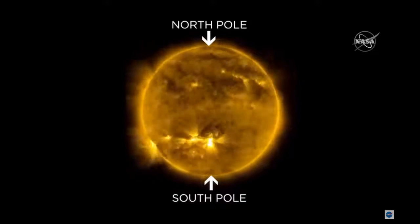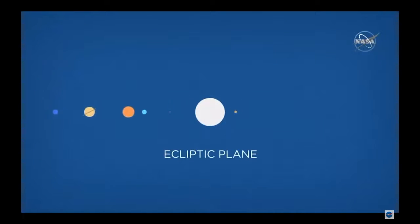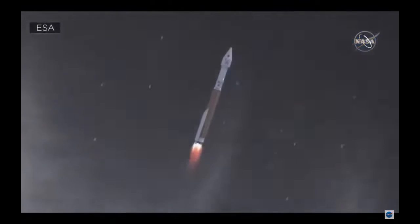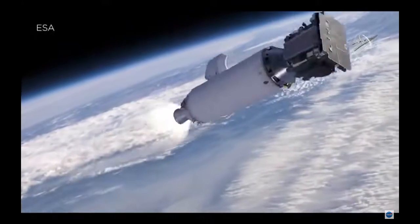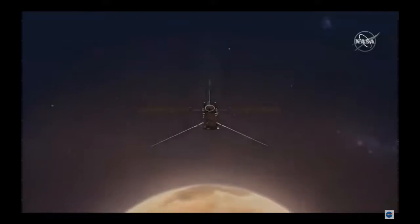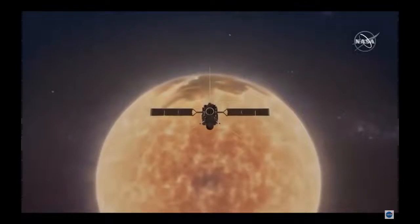The sun's 2 poles have never been mapped because all the solar images we've built have remained in the ecliptic plane, the swath of space roughly aligned with the sun's equator, where all the planets orbit. A new mission from the European Space Agency and NASA called Solar Orbiter aims to escape this plane and take the very first images of the poles.